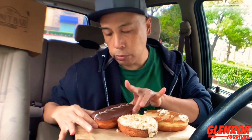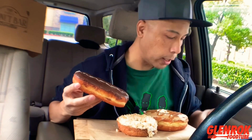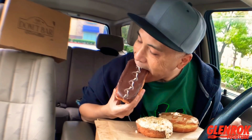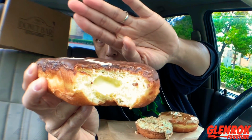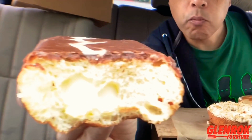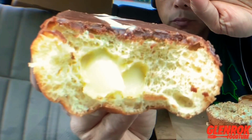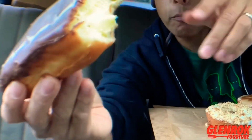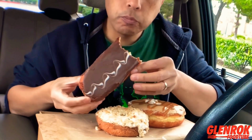I'm gonna start with the Boston cream. I haven't had this before because I always wanted to get something more fancier. So let's give this a try. Boston cream Donut Bar. The cream filling in there. Yum. I love cream filling.